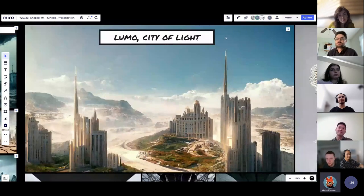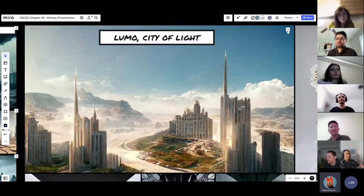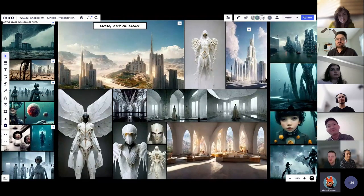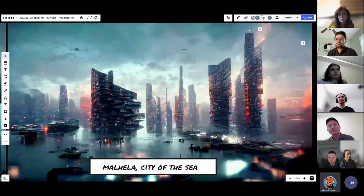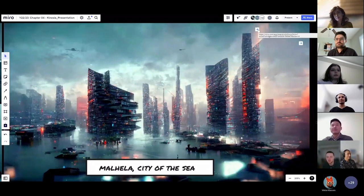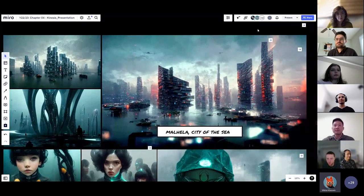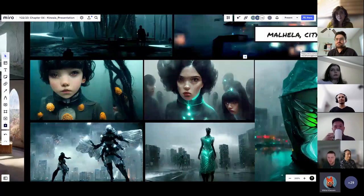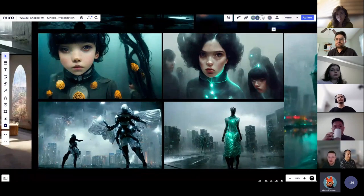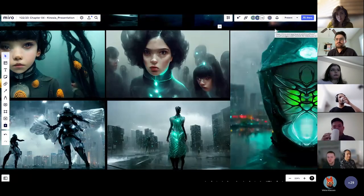The Vieta people leave the flooded cities and build Lumo, the city of light. Tall and white skyscrapers, reminiscent of the purity and godliness, are erected in honor of the demigods the Vieta have become. The Mara, on the other hand, have adapted to their water city Malhela, becoming one with the sea through a blending of mutation and augmentation. Tensions between the Vieta and Mara rise as the Vieta enforce their superiority, causing an imbalance of power and resources.